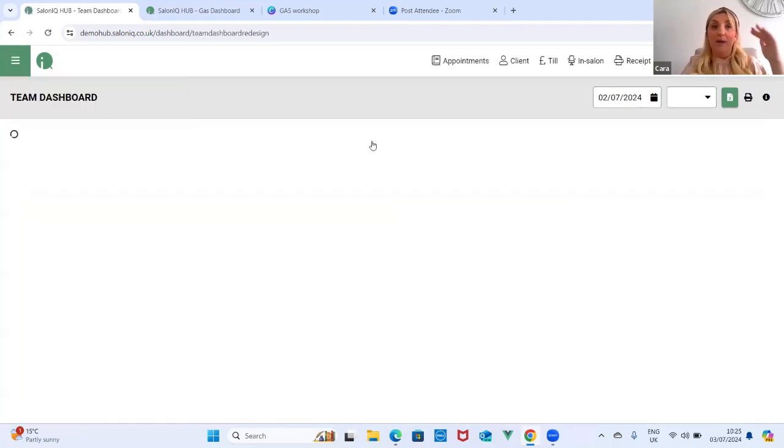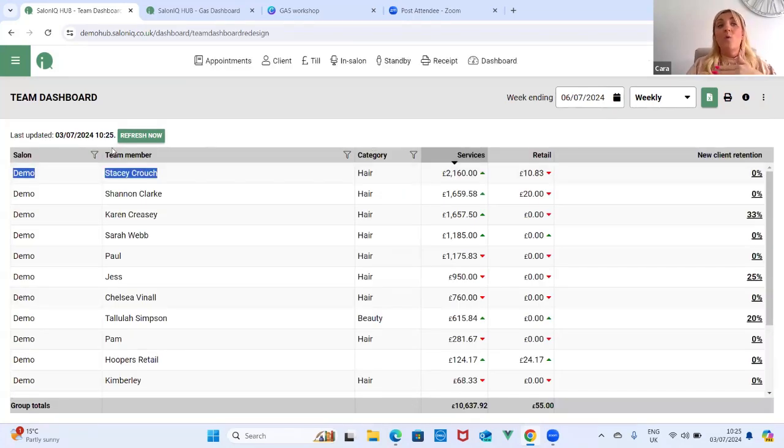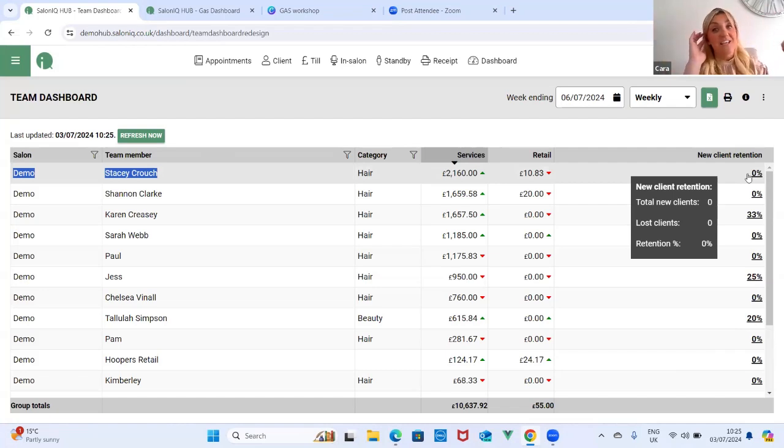you will be able to do it per team member. So you'll be able to see how many new clients a particular team member is getting. You can also see whether this particular client is saving and making sure that those clients are coming back through the door time and time again. So you should also be looking not just at what new clients you're getting through the door, but what your client retention is. Are they returning within a 10 or a 12-week period, depending on whether you're Barber's Beauty?